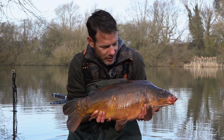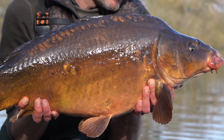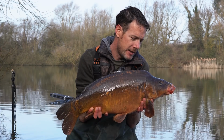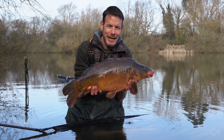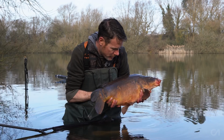This one came at first light this morning. Absolutely stunning little mirror, solid little thing. I think it's a male because it's starting to get those little tubercles, you know, little rough patches around the head and the gill plates. There's two more in this net, and there's two behind me. Absolute Billingsgate. Right, let's get these back, and we'll show you them quickly.